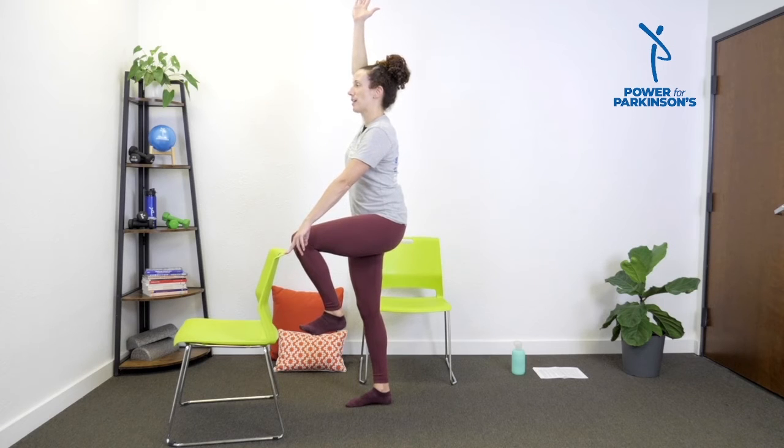Stamp down into that left leg, holding here for a breath in. Steady your gaze on one point in front of you. And a long breath out.